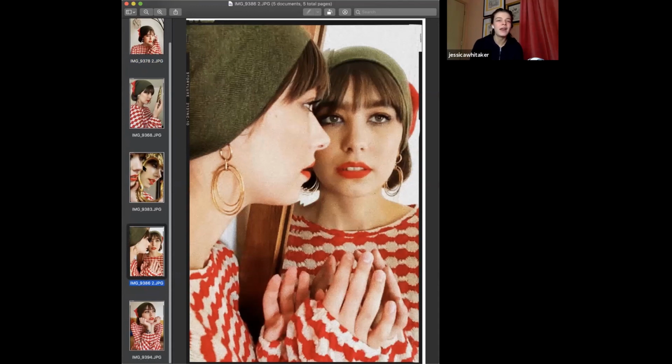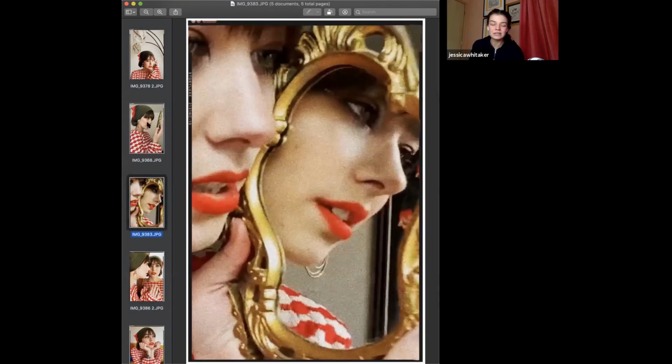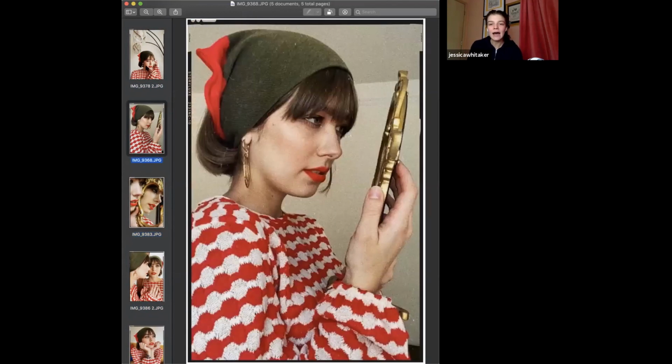But if you do edit it with heavy grain, and the styling itself, like her look is pretty retro already, so it makes sense with the edit. So yeah, it was a really, really fun experience, super fun.